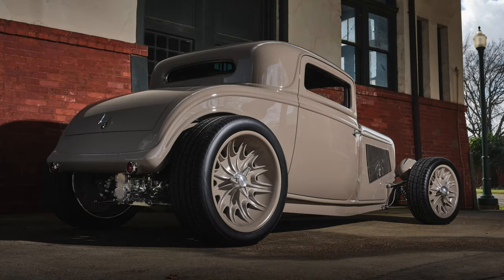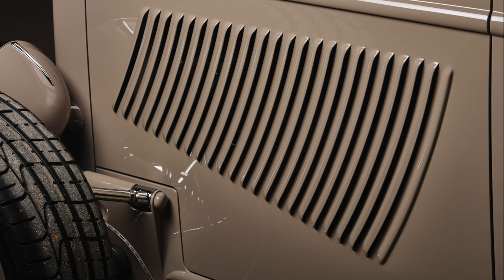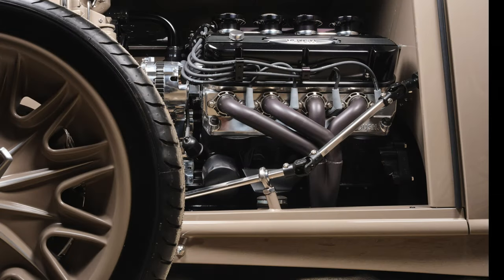Original hood sides would have that reveal on the bottom of them, and I hate when you take a hood side off of a 32 Ford, it's just unfinished looking. So what we did, we just mimicked that and grafted it into the chassis, and it kind of goes up around the upper control arm. It just kind of finishes it off when the hood side's off.